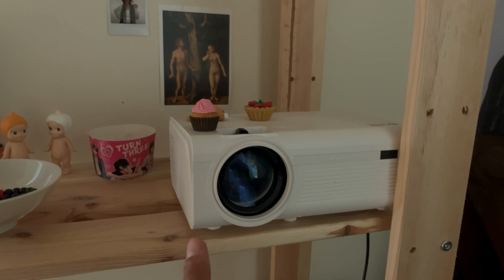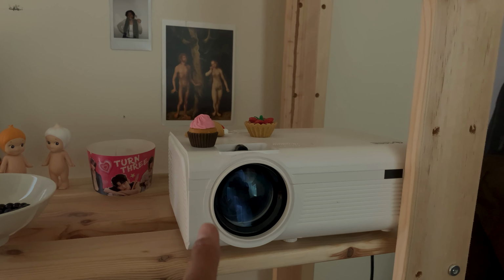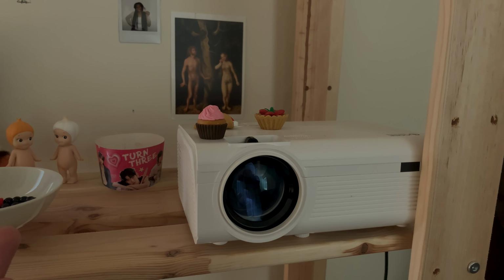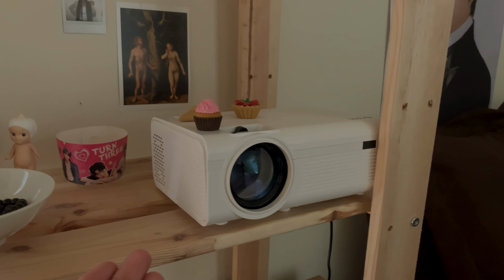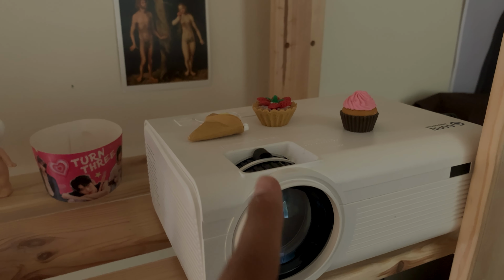And then here is my projector that I don't really use, mainly because it is broken. I got it on sale from Walmart and they didn't tell me that it had a defect. So the top part of it is black for some reason. So when I go to project it on my wall, a piece of what I project is missing. But I still use it sometimes when I want to watch movies when I'm in bed, so it's pretty nice to have.